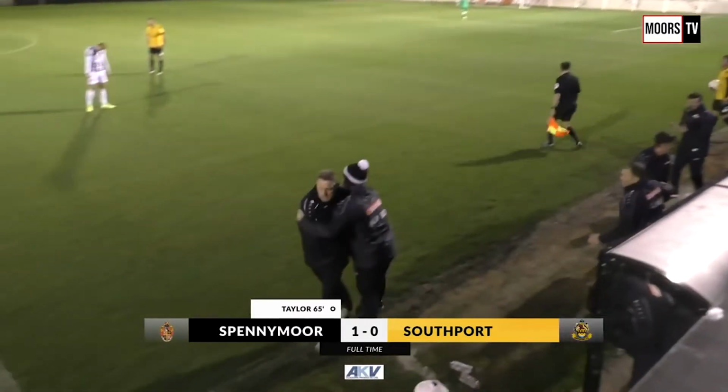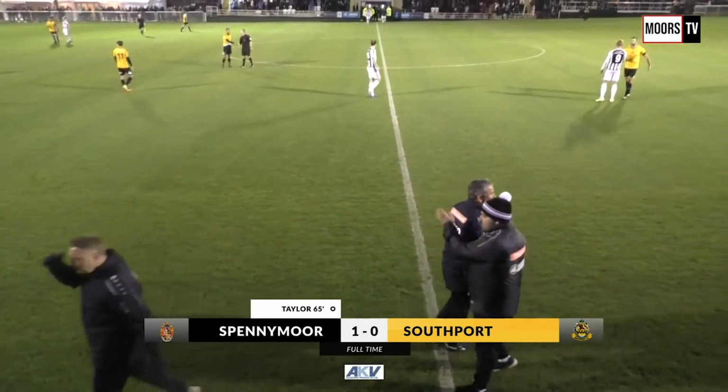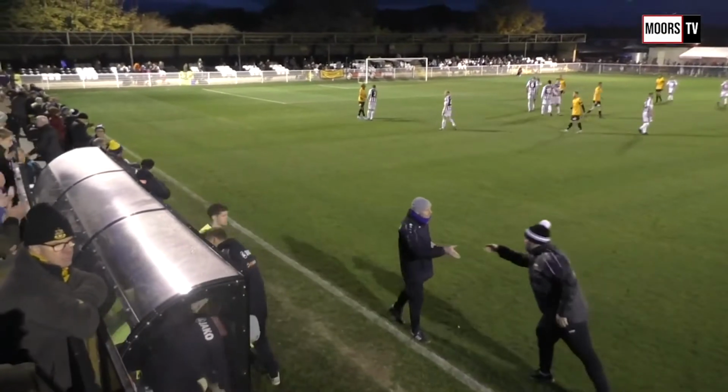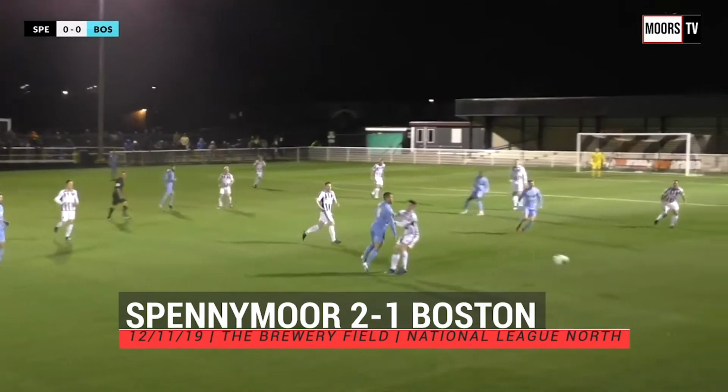Originally scheduled in August, Boston were the next visitors to the Brewery Field 3 days later. That tight 1-0 win over Southport meant Moose could move up to 4th with a win. But it would be no easy task against a side enjoying a solid league campaign and an impressive run in the FA Cup. Thano to Abbott.